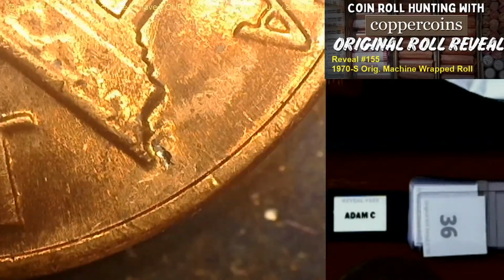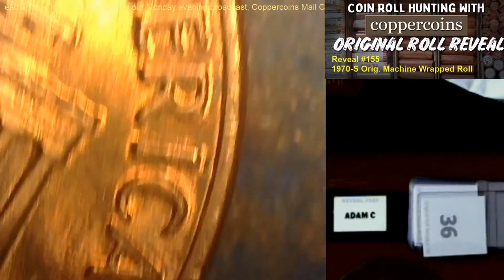Ooh, there's a little bit of damage on this one. Shaped like a fish. That's shaped like a fish.